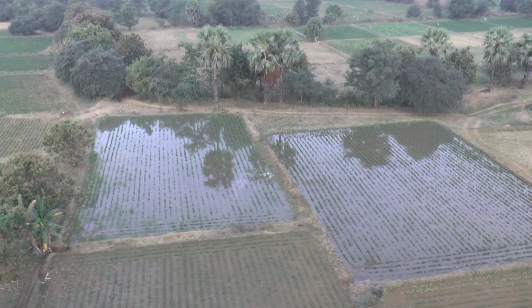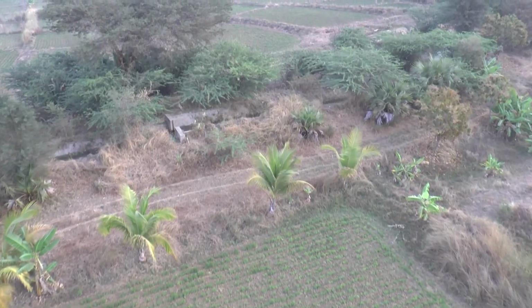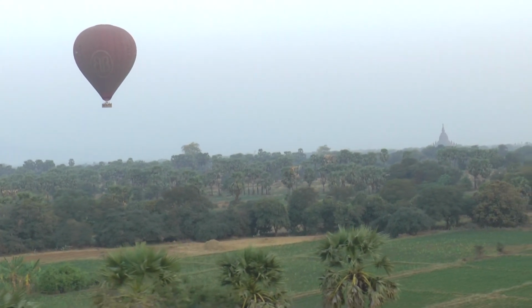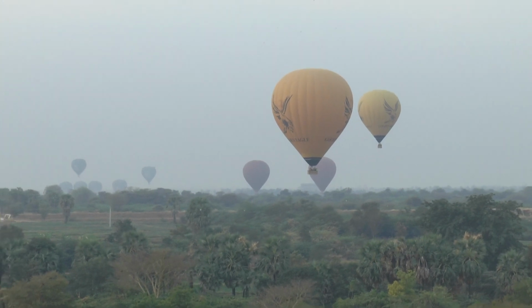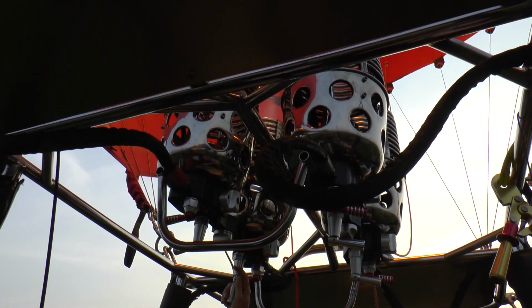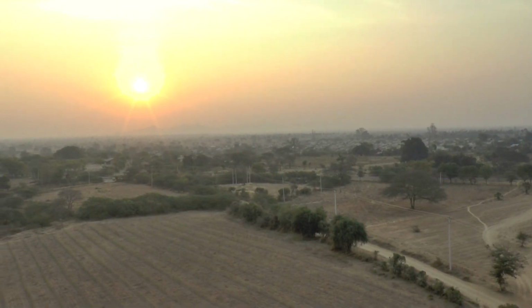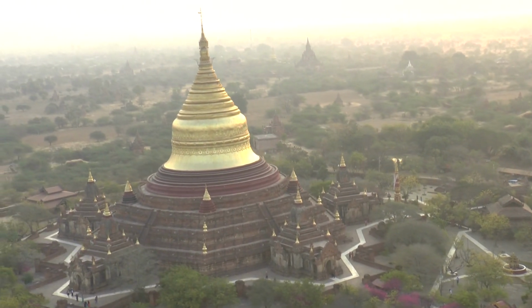First, we floated over farmland, where a new irrigation system had been installed. Then we passed over the first of the 2,000 plus temples, large and small, which fill the landscape around Bagan.